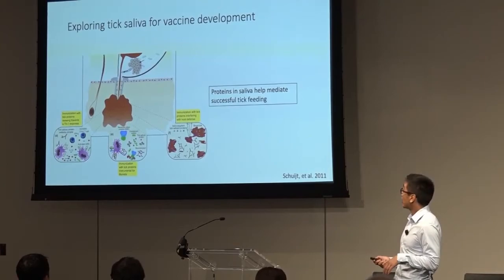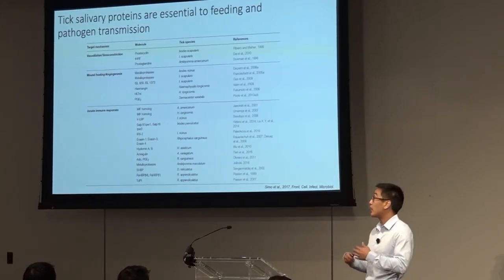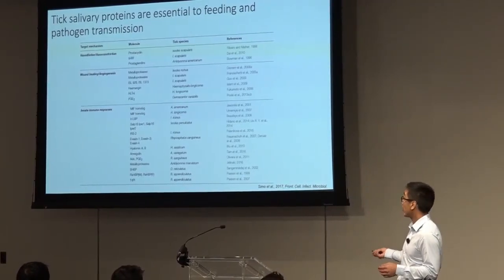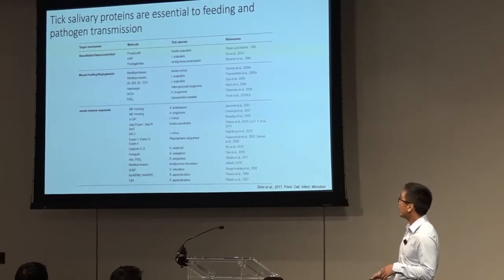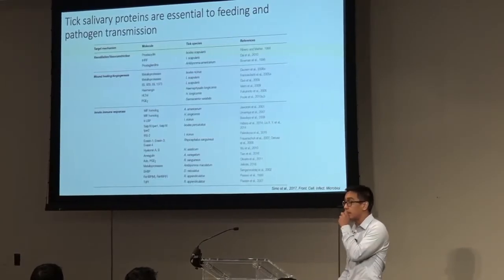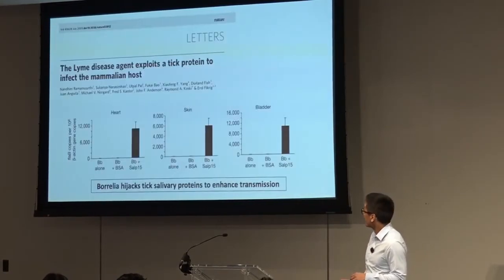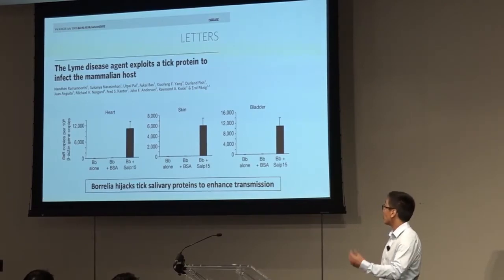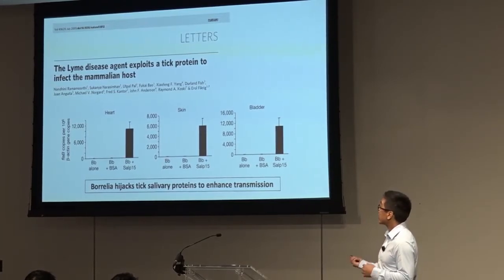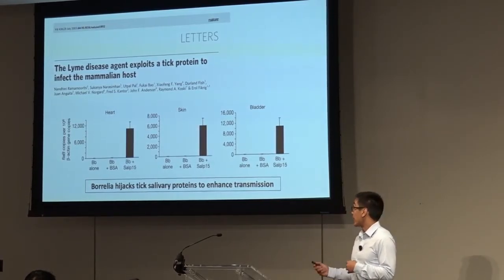Next slide, please. A lot of work has been done on tick saliva to try to identify what proteins are in there, and there are hundreds of proteins in the tick saliva. Shown here is a brief summary of the functions of these proteins, where you can see that they play a role in vasodilation, wound healing, as well as controlling the innate immune response. Next slide, please. Even more impressive and more important is that these tick proteins have also been shown to play an essential role in enhancing the spread of Borrelia transmission.